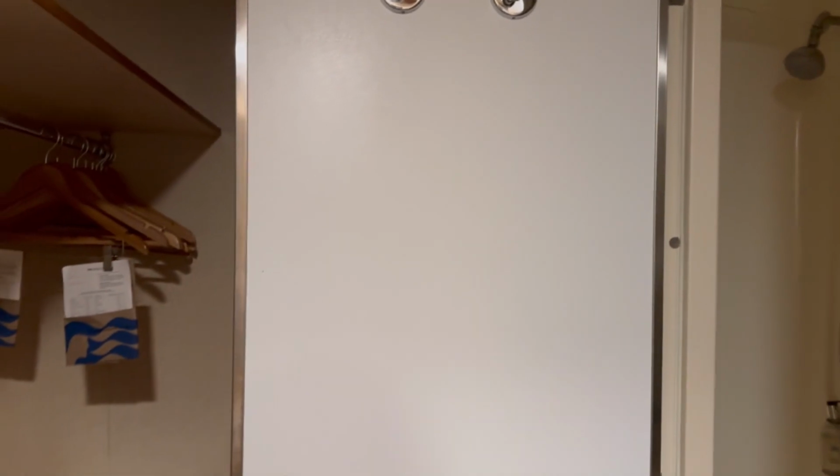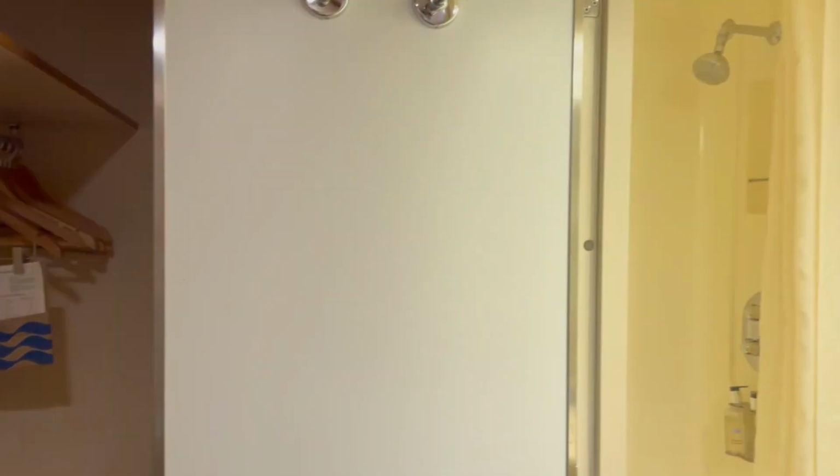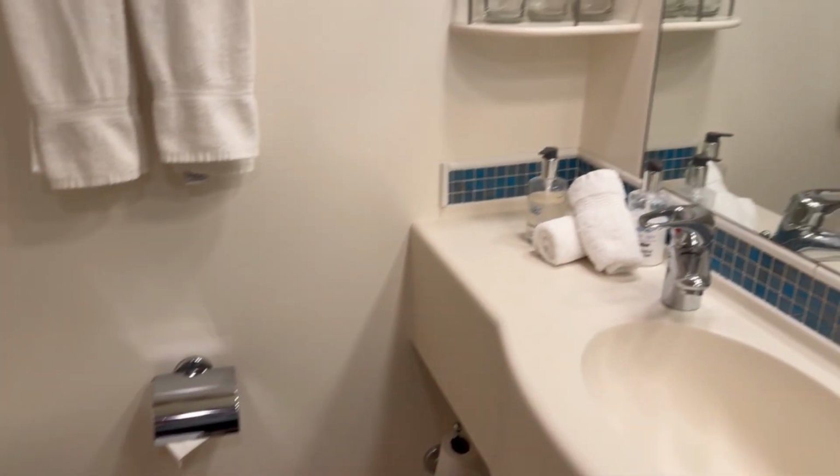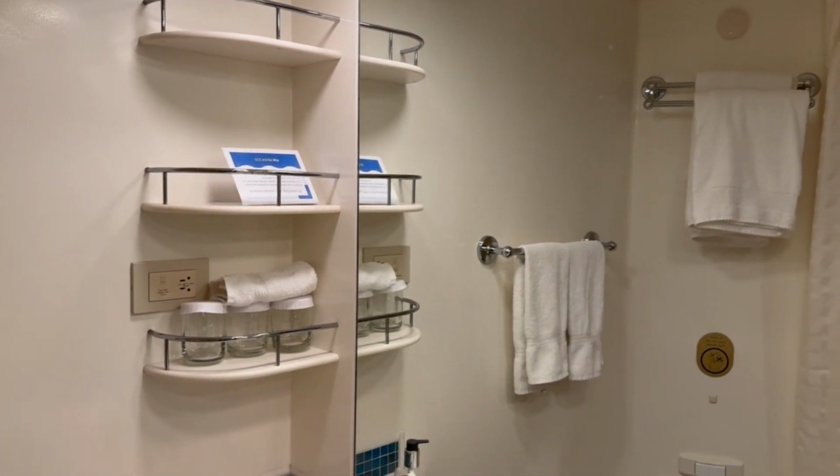There is plenty of closet space, and also here is the bathroom for the inside stateroom. Everything that you need, and some space for a little bit of storage and things to set off to the side to keep out of your way while you are on your cruise.